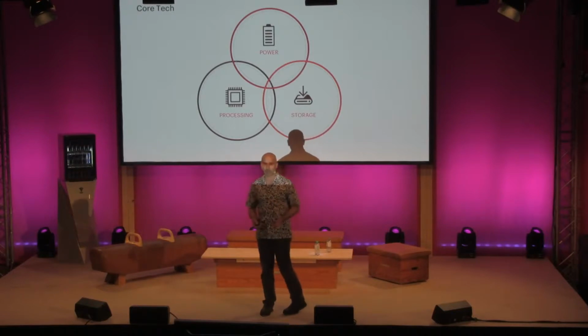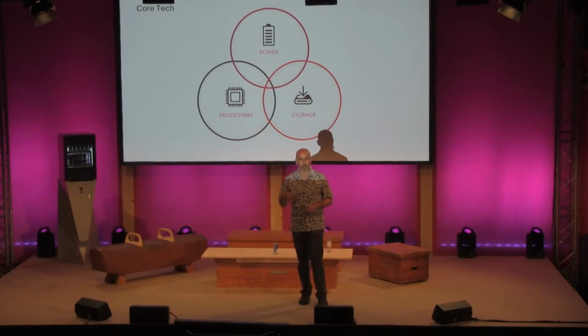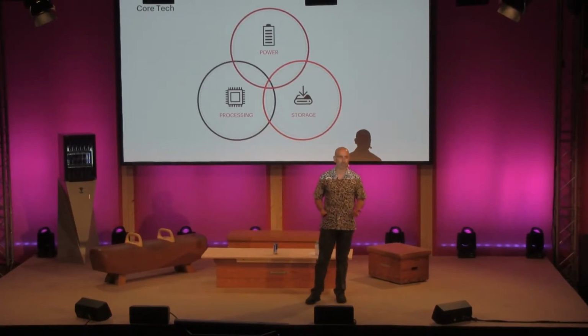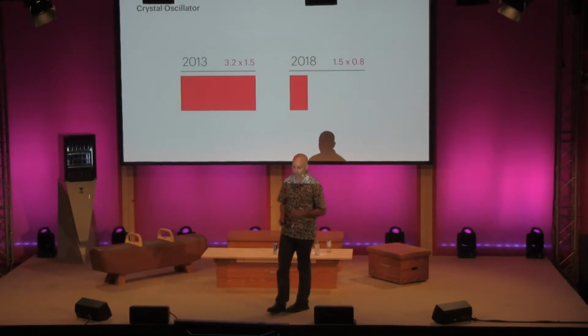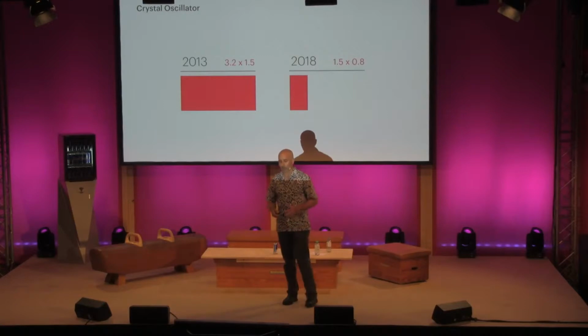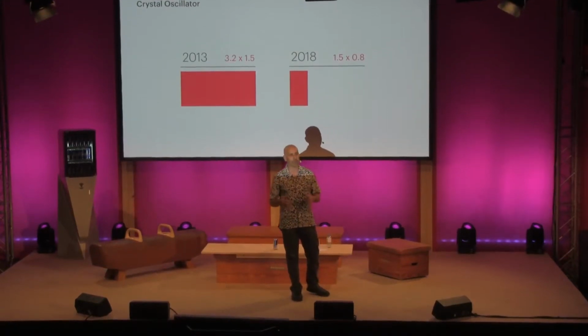We actually had to buy a battery manufacturer to be able to pack all the power into the form factor of this size. And you had to have storage. Storage on the device, if you had to constantly sync, wouldn't work. So we had to have storage, and we'll talk a little bit more about how that all worked out. And over the years, what enabled all this to happen is a massive shrinking of the technology.